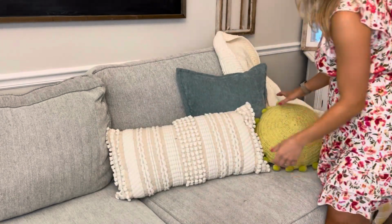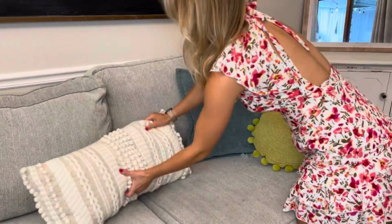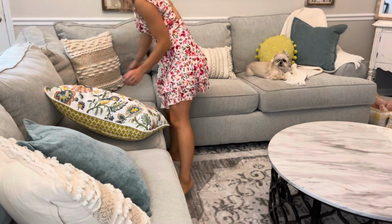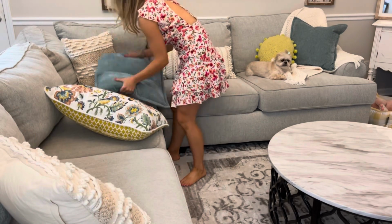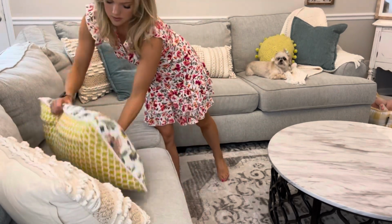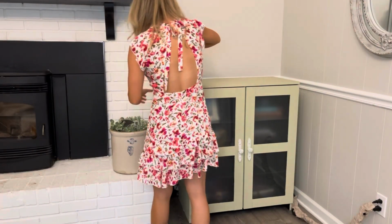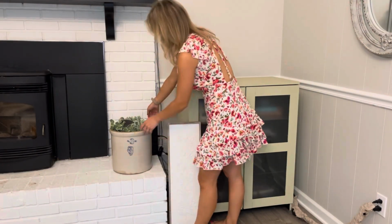And I absolutely love this green pom-pom pillow from Home Goods. I think it adds such a youthful and fun look to the space. So anyways, now that that is all set, we are really starting the decorating process.